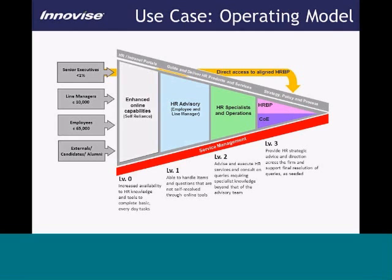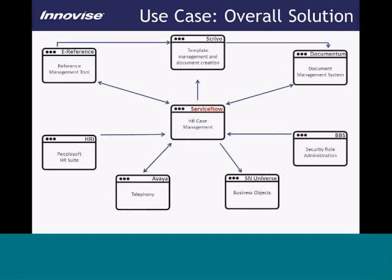So then what we did was, how do we enable this operating model from an HR case management perspective? What were the key technologies that were deployed to enable them to perform this operating model? This slide talks about the overall solution that was deployed for this customer. We had ServiceNow in the middle, managing all the HR cases, going from the top. You have eReference and Scrivo, which is their reference management, template management and document creation. So we do have to interface with those solutions.